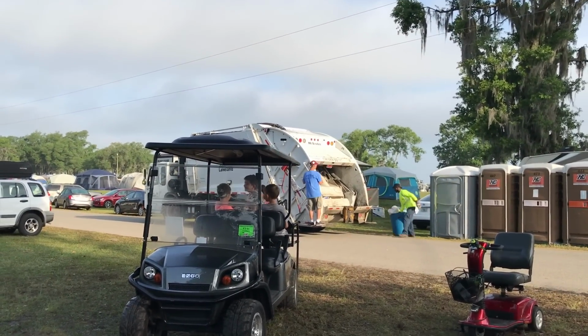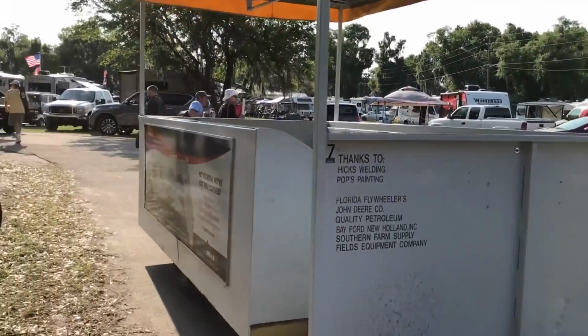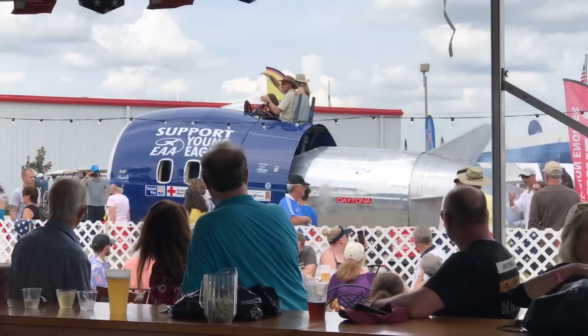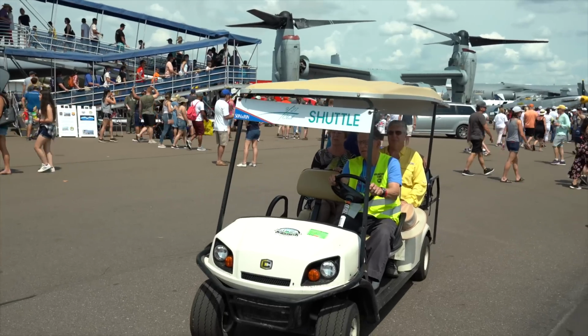Getting around can take some time because of the long distances, but you can make your life easier. There are a few different shuttle routes. Bicycles are popular to travel between the campsite and the show entrance. You can even get a ride in a converted jet engine. And of course, there are golf carts everywhere.